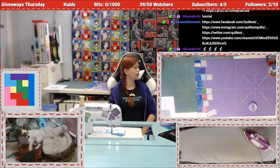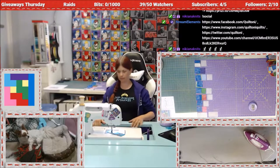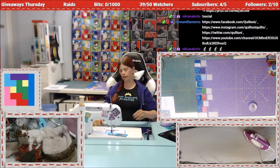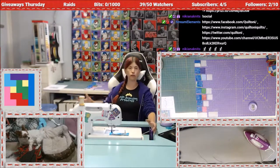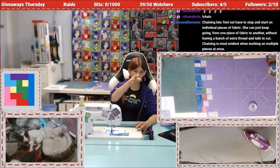There we are, so you can see all the rows. All right, so all I'm gonna be doing, let's get our little fabric thing out there. The first thing I'm going to do is show you how I'm reaching back and grabbing my rows in order to do the sewing. I'm going to show you that for a few rows, and then I'm going to teach you the chain sewing that Nikki just put in there.